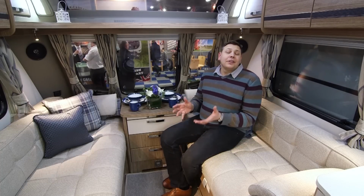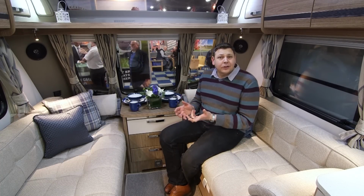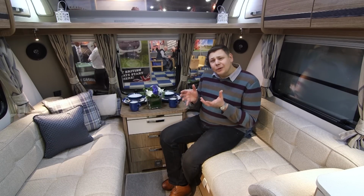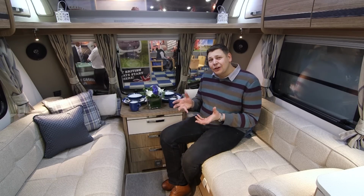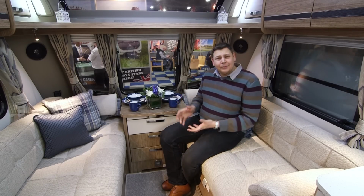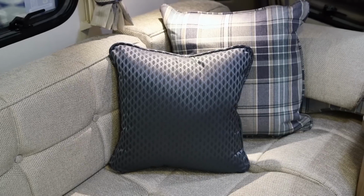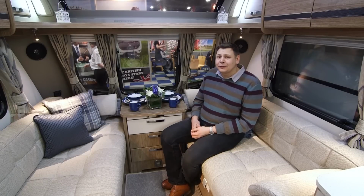Now, bearing in mind that this is a large, heavy twin-axle caravan, there's a good chance it's going to spend plenty of time on a seasonal pitch. And with that in mind, you expect a really domestic feel inside. And you certainly get it. This is a very grown-up feeling caravan. I particularly like these really quite muted fabrics, which have got a very pleasant oatmeal finish and thick bolsters at the corners that make them feel properly like sofas.